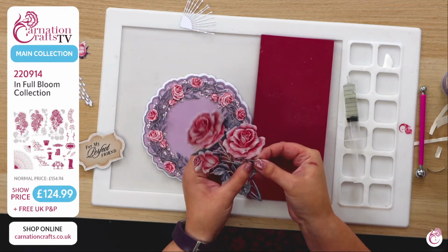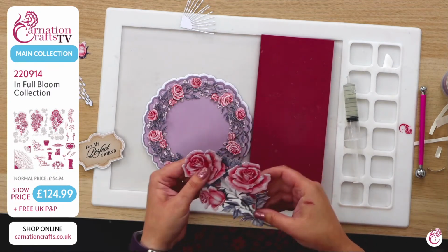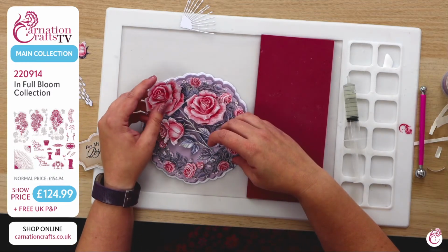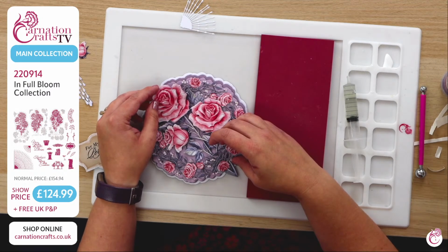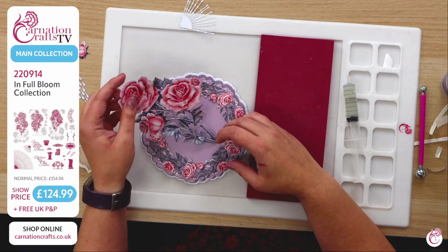Just, it's personal preference, isn't it? And that's the joy of this. There's so much that you can do with it, isn't it, with the collection. So I'm just going to lift this up a little bit. I want to pop it, I think, under here, so this works beautifully together. So we're going to just pop it somewhere about that, maybe. Yeah, we can just tuck it in there, can't we?